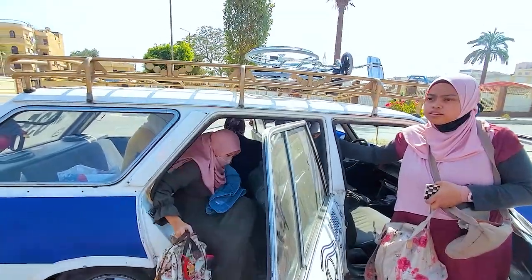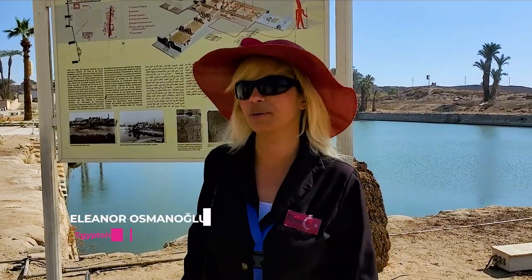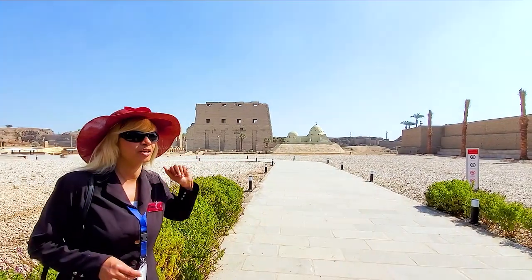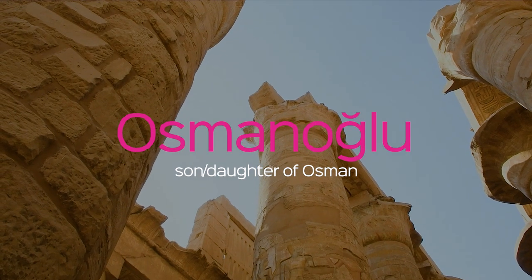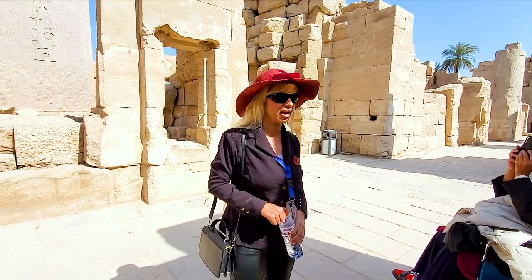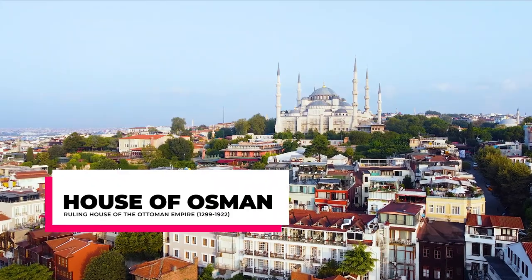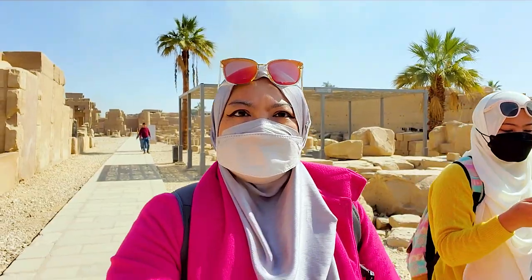Within just 10 minutes, we are now at Karnak Temple, where we are welcomed by Eleanor Osmanoğlu, a friendly Egyptologist from Turkey who will guide us through the temple. Bearing the name Osmanoğlu, Eleanor is surprisingly a member of the historical House of Osman, the Ottoman dynasty. What an intriguing revelation as we begin our journey.